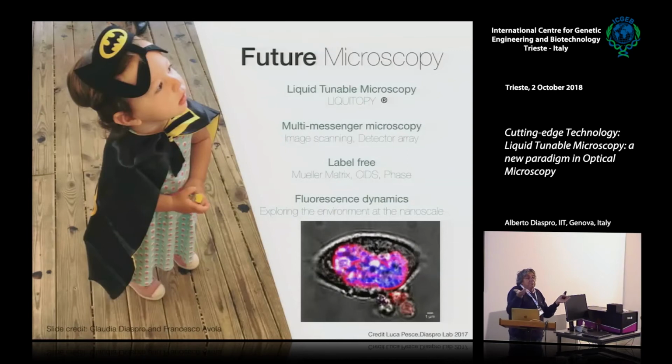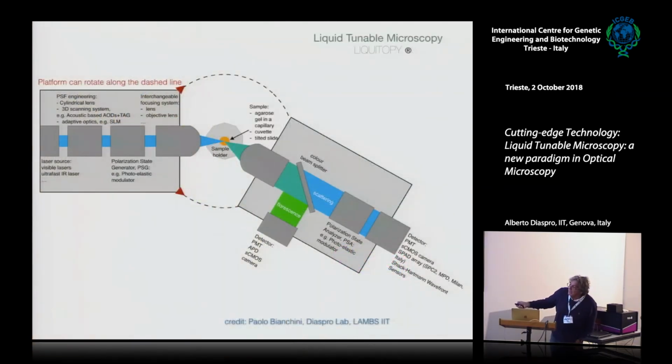This does not tell anything about the structure of the molecule or what's going on in the molecule you are interested in. But if the molecule is changing structure or the environment is changing, this fluorescent molecule that is very close to your molecule of interest is changing properties like lifetime, polarization, photons emitted per time. And if you collect all this information, you can have information about the environment. And so, more information about the molecule you are interested in. For this reason, we would like to build this big instrument.